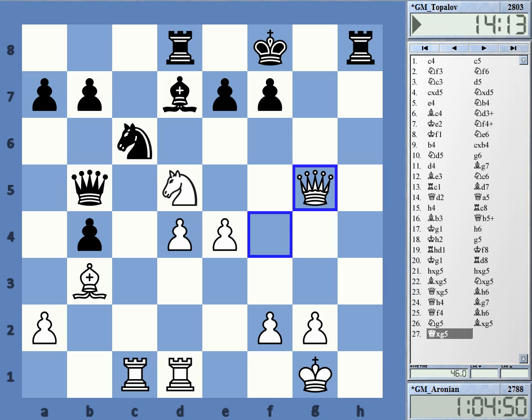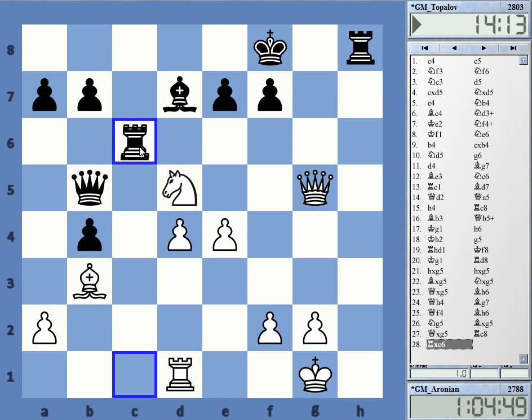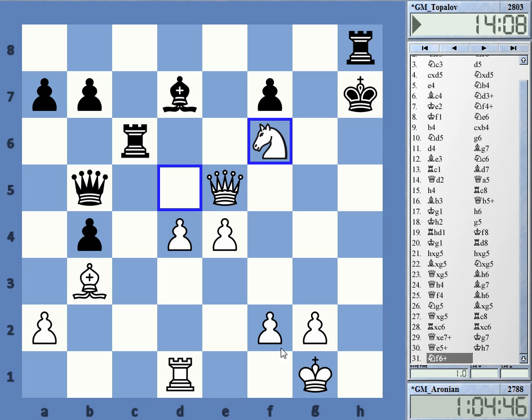Topalov does not have a decent answer to the idea rook takes c6, with white crashing through on e7, like rook c8 for example. Rook takes, check, takes, check, and this is a check. Total disaster. Yeah, this is a real nightmare event for Topalov.